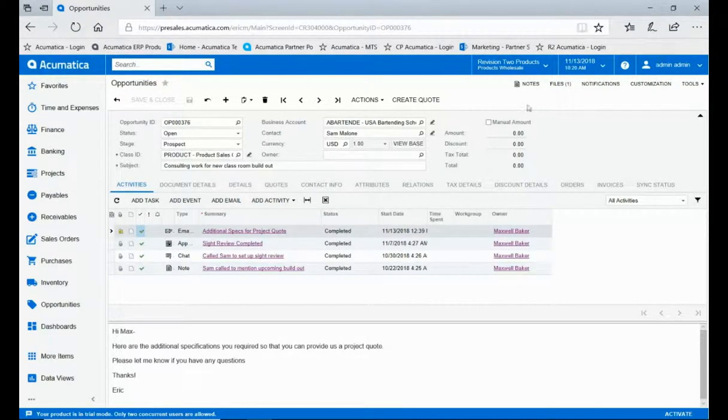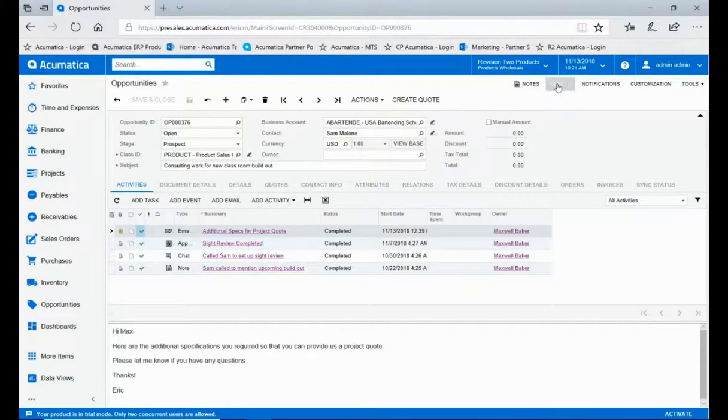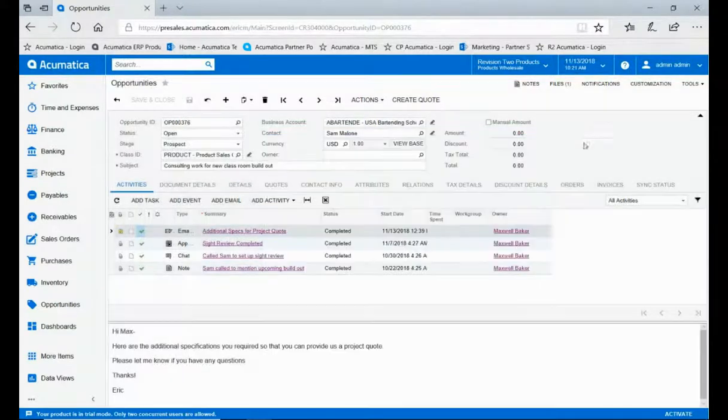Okay, talking about opportunities, let's take a look at what's going on here. So this is an opportunity that we're tracking for consulting work for new classroom build out. That's great. I got some notes up here. This is our third opportunity with USA Bartending. I also have a file here. If you remember earlier during Universal Search, remember I searched on a file name called USA Project? This is where that file was being stored. So hopefully that will help you make the connection of, so what do you mean? I can see a file and so what, but where's it being stored? Well, in this case, it's stored on the opportunity.